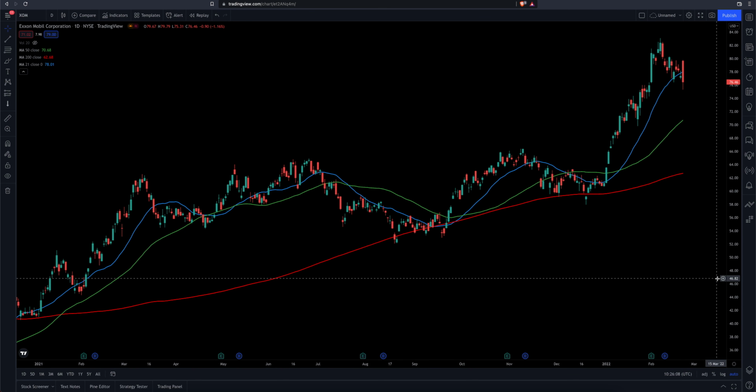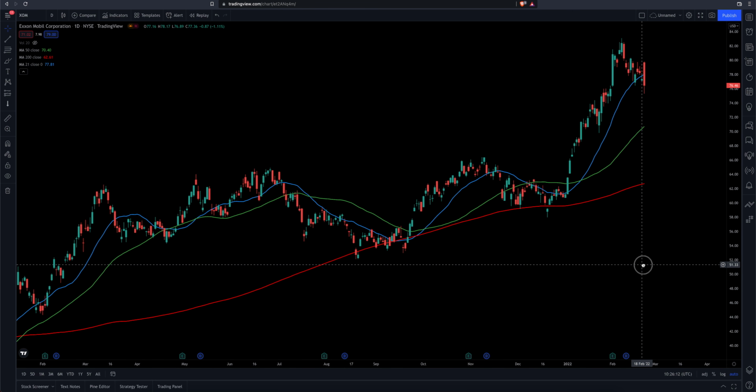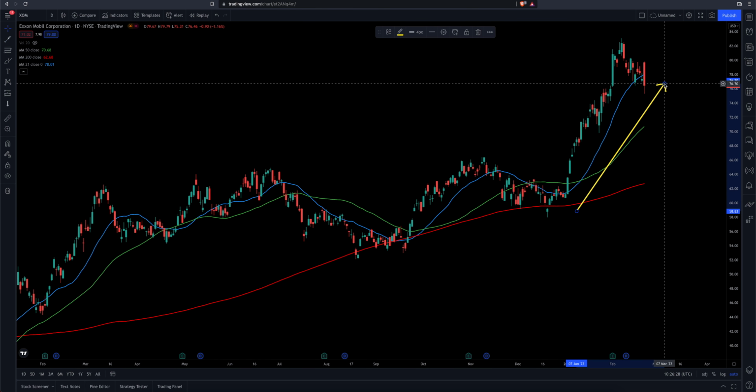So we took our profits in EXXON Mobil. We put out a video a couple days ago mentioning that EXXON Mobil has a look to it like it is going to take a pause or roll over in this uptrend that it's been in here. It's really been in a much longer uptrend since the bottom in March of 2020. But we are looking at more of a short-term trade here.